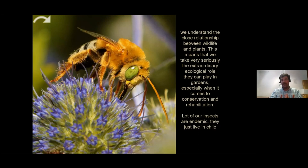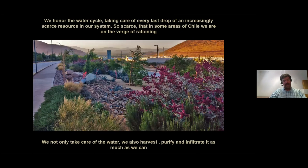So we pay a lot of attention to plant selection so that we can have as much diversity as we can. And because of the drought, and now we're facing the biggest drought ever recorded in our country, we honor the water cycle. So we're planting a lot of plants that really work in this dry landscape. We used to use a lot of plants that need a lot of water, but now we're changing, thank God, because we're on the verge of water rationing. But we don't think of the garden just as a way to save water; at the same time, we try to infiltrate and purify as much as we can, because we think we can use the garden as a water collector. And we've done a lot of very interesting work.